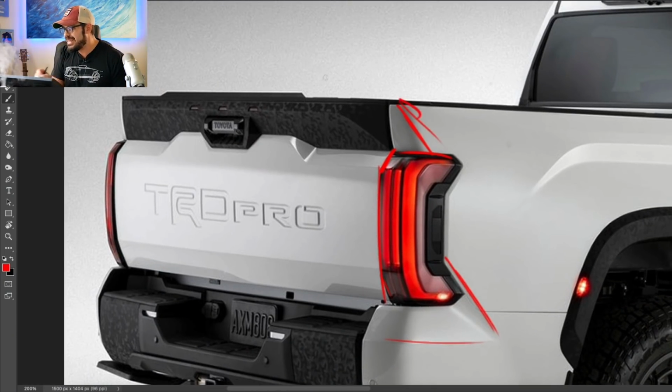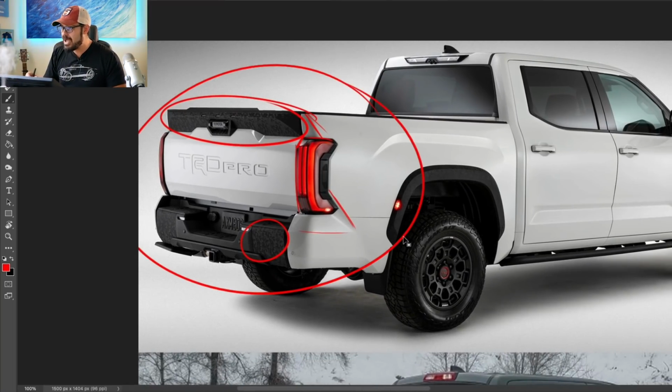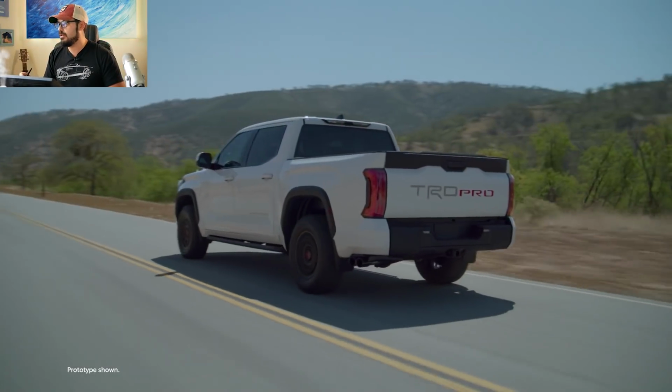And then you have this optional camo pattern here on the TRD Pro, which I think looks really cool. The rear end of this, I think, is a lot better executed than the front view of the new 2022. And of course, you have the TRD Pro stamped here in the tailgate as well. Those are my first initial impressions of the new 2022 Toyota Tundra.